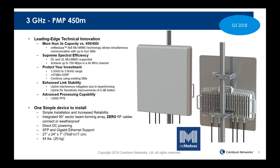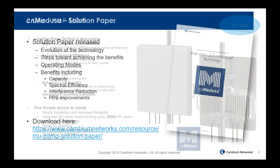Again, protecting your investment. So we talk about CN Medusa as having really great spectral efficiency, really great capacity. You can deploy it today under your existing Part 90 license, and then you can migrate it seamlessly, if you will, to the Part 96 rules, the CBRS rules, when those come around. So hopefully everyone's familiar with that. If not, then I just gave a quick snapshot and you can read more about it.